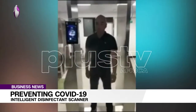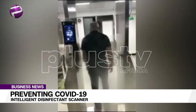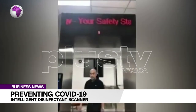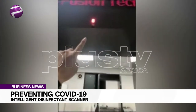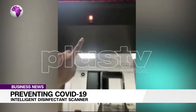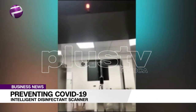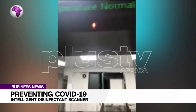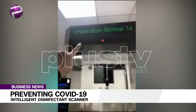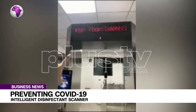It's important to make sure our hands are clean and that our surfaces are free of coronavirus. If a surface has coronavirus and it's touched by somebody else who then touches their face, they can catch it that way. So by making sure people's surfaces are disinfected, and any products they might be carrying through the gateway, that's an important way of cutting down on the spread of the virus.